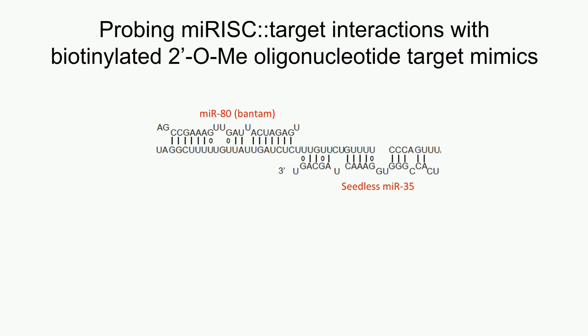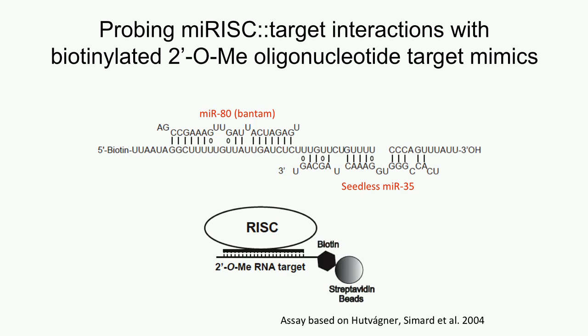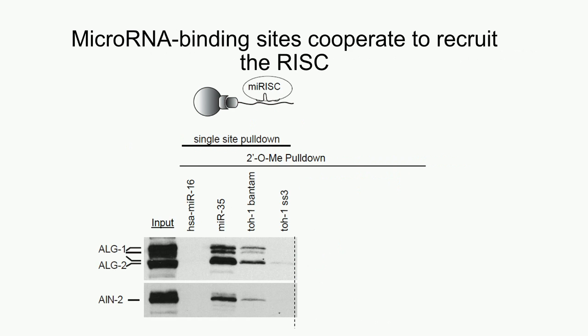However, we knew that the seedless site was required for the function of deadenylation, and we decided to use this tool here to look at the biochemistry of recruitment of the different Argonautes on the RNA. And for that, we used, again, biotinylated RNA pull-downs, which Thomas just mentioned. So when we do these experiments, what do we observe? If we do a pull-down using a miR35 site, we pull down a lot of ALG1, ALG2, because miR35 is the most expressed microRNA in the embryo, at least in early embryos. If we use the sequence of the TO1 gene that has the bantam site, we can pull down a sizable amount of Argonaute. However, the seedless site by itself could not pull down any meaningful amount of RISC, where we can barely see any Argonaute and no AIN protein. And we can compare it to a seed miR35 site here.